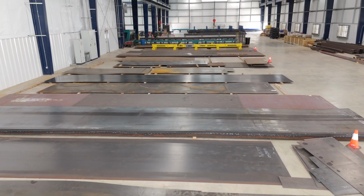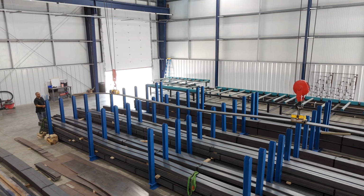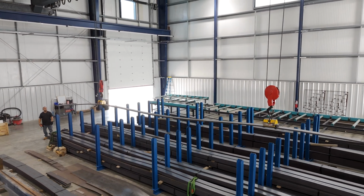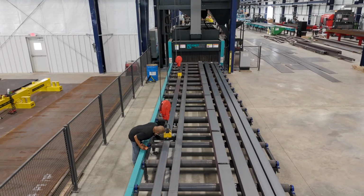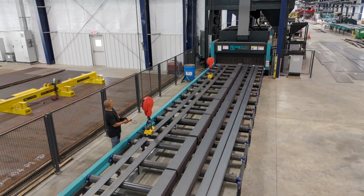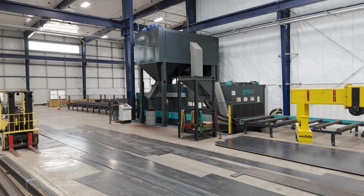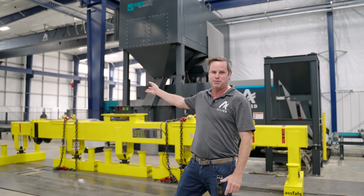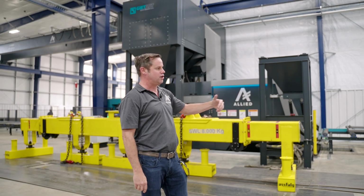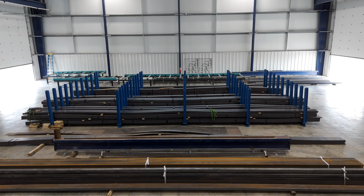So number 1, as you can see over here, this is our receiving facility. You can see that we're starting to stockpile inventory here. But what we do, because we want a clean environment, not just for our materials, but also for our employees as well, is every single piece of material that comes into our factory actually gets loaded right here into our pre-blasting machine. We're gonna go ahead and pre-blast all of our plates, all of our hot rolled material, everything that we utilize to fabricate your beams.